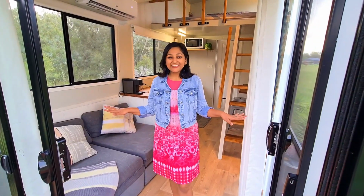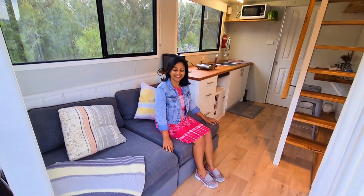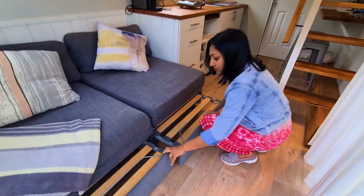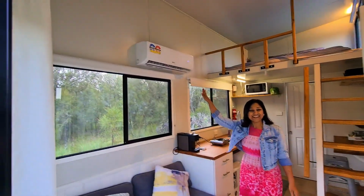This is our living area. We have a couch here which looks very comfy. What do we have here? It's an option to make another bed here. And we also have an AC.